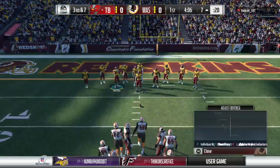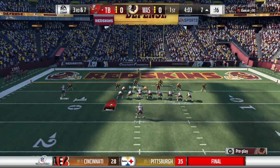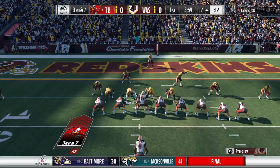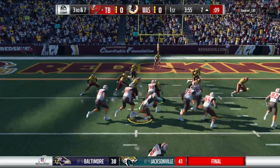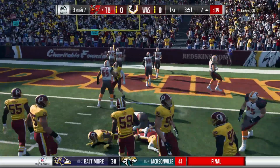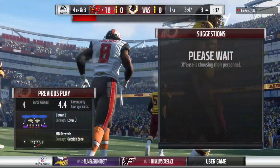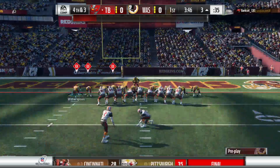Can this defense get the stop on the opening drive? Here's 3rd and goal. Here we go! They'll run it here. This is Deontay Foreman, and he'll be brought down here at the 3-yard line. Give him 4 yards there, but they're still well short of the goal line with 4th down now looming.